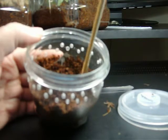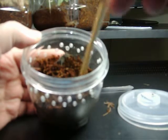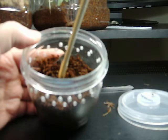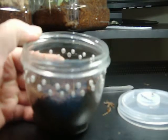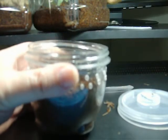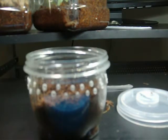rather than spraying. I mean, this soil it's completely moist. It's got a lot of humidity in there, which is perfect for the molting. But you know, how much do they actually absorb out of that as far as fluids into their body? I don't think hardly any, if any at all.